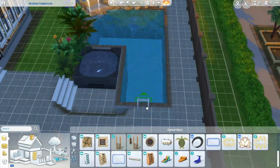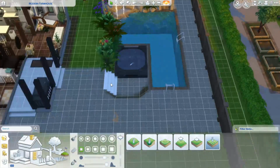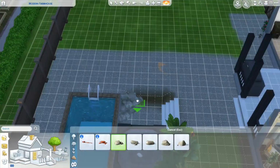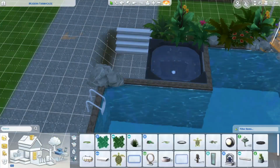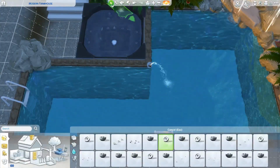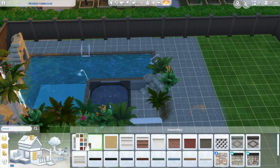I love how they turned out. I think they're super cute. But that little corner there, it was bothering me because it was not doing its thing. So I ended up just putting a pile of rocks there with some plants around it and called it a day.